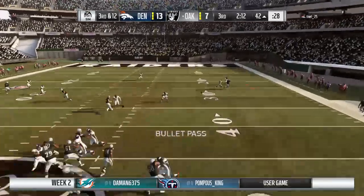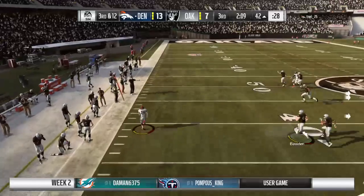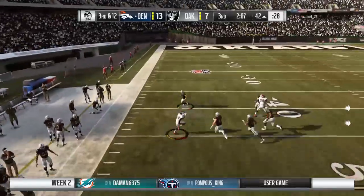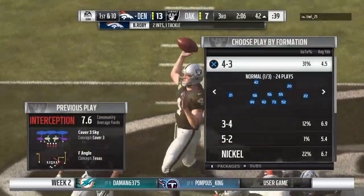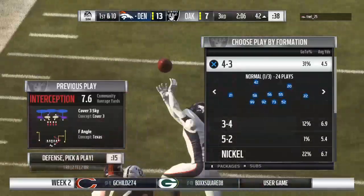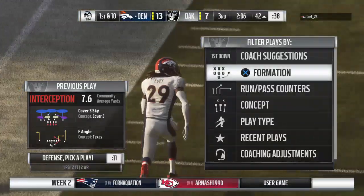Here's Carr, and his pass is intercepted for the 4th time today. Picked up by the corner, Bradley Roby, and they will finally get him as he's all the way down near the 40-yard line. Just a little bit of a rough stretch, 6 interceptions now in these last 2 weeks combined.